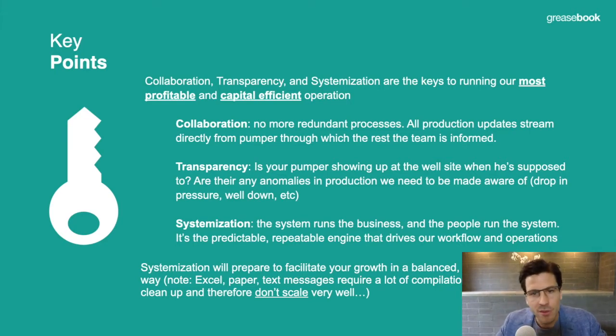Systemization. The system runs the business. The people run the system. It's the predictable, repeatable engine that drives our workflow and our operations. Finally, systemization will prepare to facilitate your growth in a balanced, healthy, proactive way. And remember that Excel, paper, and text message require a lot of compilation, organization, and cleanup. And there's a lot of errors obviously involved, and they don't scale very well.